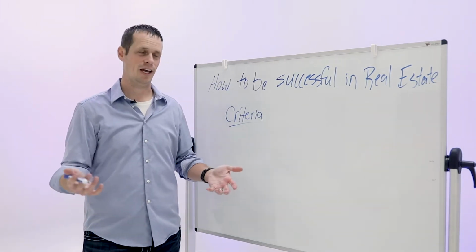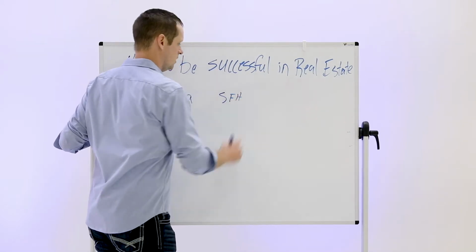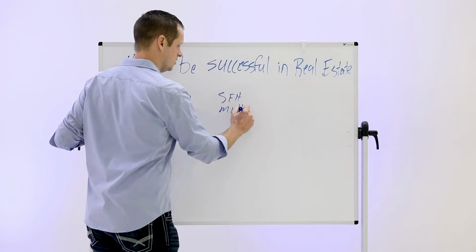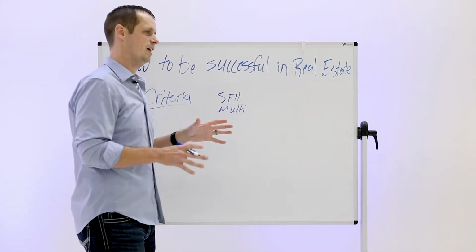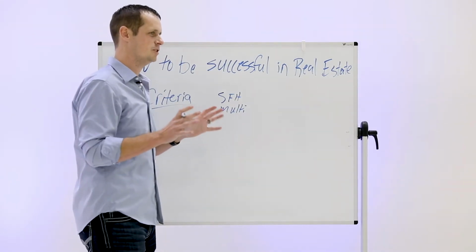So think about that. Does that mean you want it to be a single family home? Does it mean you want to be buying multifamilies only? I don't know, it's up to you. It's what you like, okay? This is a simple criteria. It doesn't need to be ultra specific.